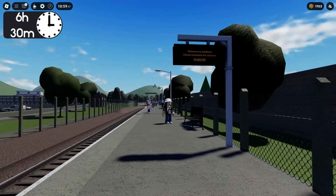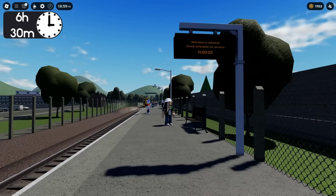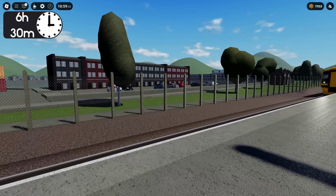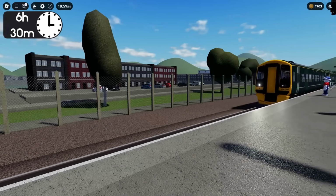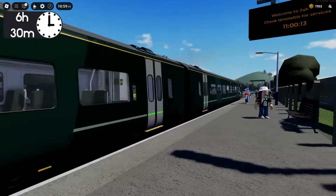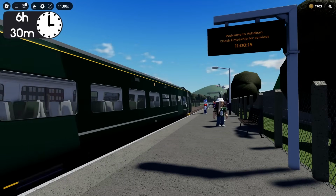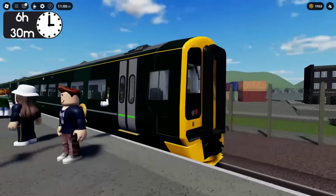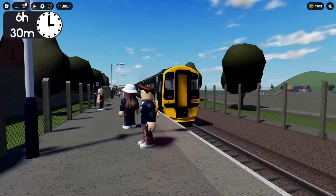I can hear a train. It wasn't too long after the 755 departing as well. This train should be regional. We have a GWR Class 158 pulling into Ashdean. I love these trains. We still have 45 minutes left of the episode, so we should be able to get somewhere away from this side of the map.